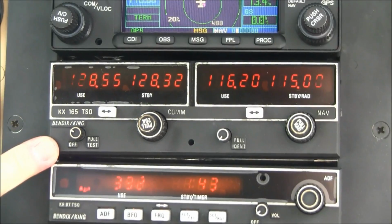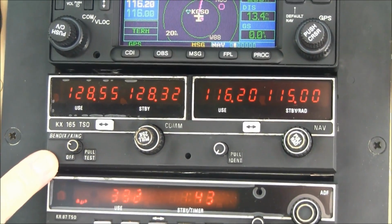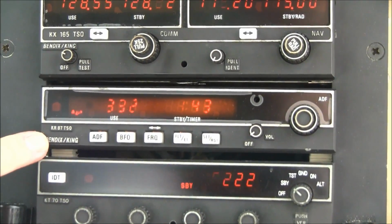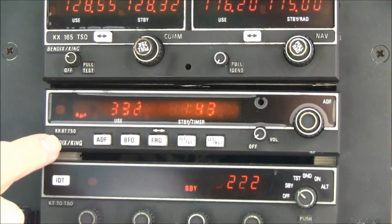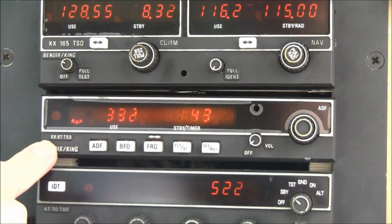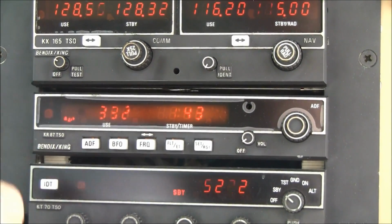Below this is your #2 Navcom. This is a King KX165 digital flip-flop Navcom. Below this, and we left this off of the spec sheet, it has a KR87 ADF, but the faceplate is missing some digits, so the owner did not want to repair it, so we're leaving it off the spec sheet. We're assuming it has no ADF.